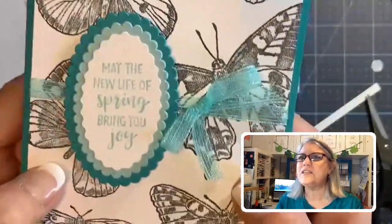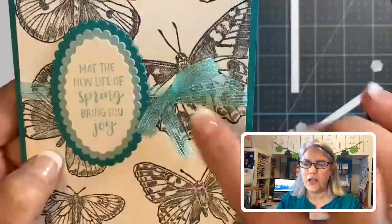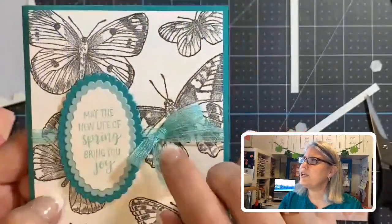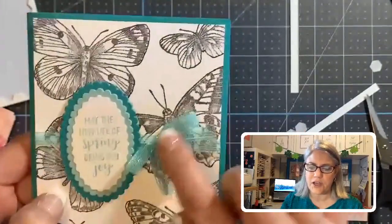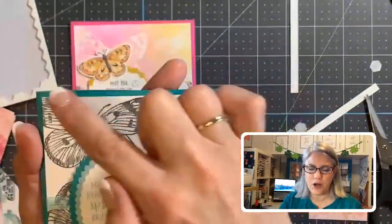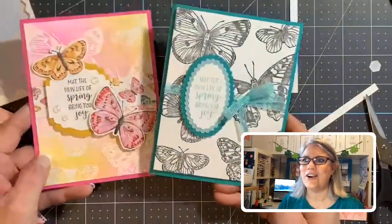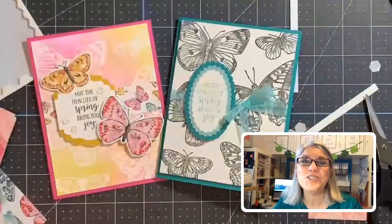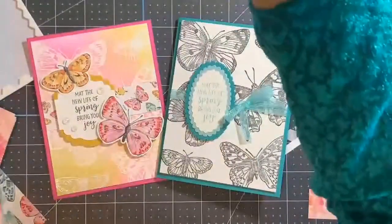And same sentiment, cut it out with the layering oval circles, the Pool Party ribbon that comes with the Playful Patterns ribbon. And so the ribbon, and then I put it on a Bermuda Bay background. So we have this card and this card. Isn't that fun? Similar, but different. I can't wait to show you a whole bunch more cards as the weeks go by.